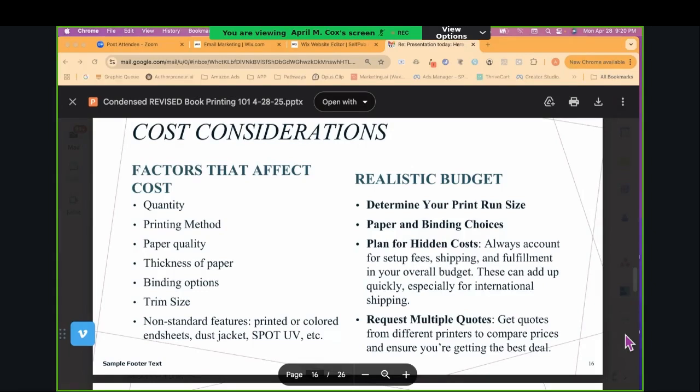She has right here in the instructions, request multiple quotes, get quotes from different printers, compare pricing, and ensure you're getting the best deal. So yeah, and you can always ask. I don't have all the answers. Jenebeth is much better when it comes to printing, but if you have multiple quotes to compare, she can let you know if there's maybe some hidden fees or things that you need to get the full picture and make them more apples to apples quotes for sure.